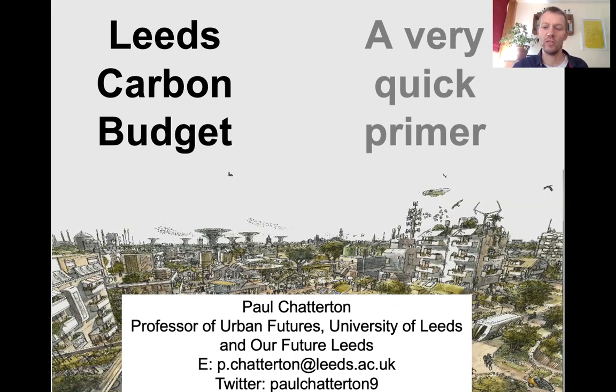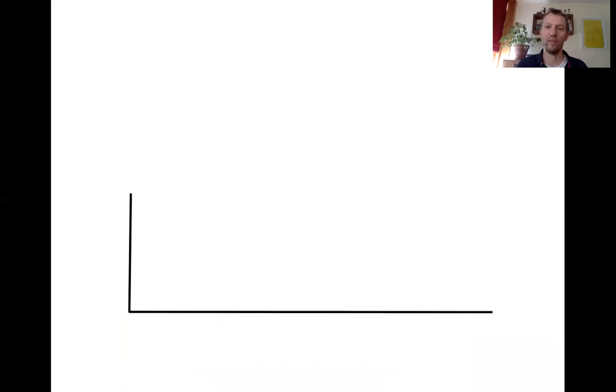I'm particularly interested for this to be passed around local authority councillors and officers to stimulate debate, especially amongst the Climate Emergency Advisory Committee and those people involved in climate emergency in the city. Okay, so it starts with a graph. We need to understand a little bit about this journey between now and 2030.